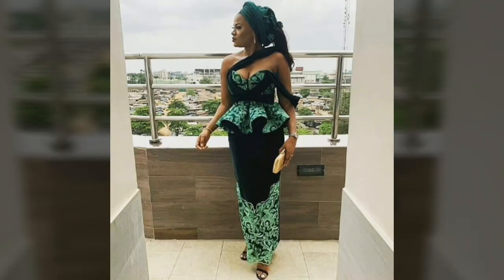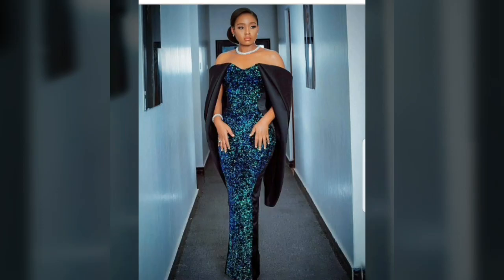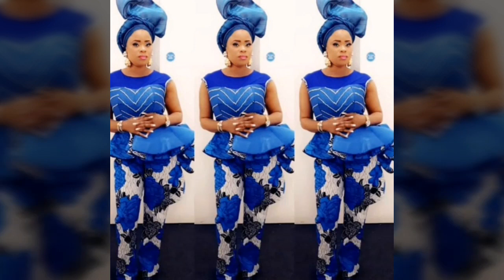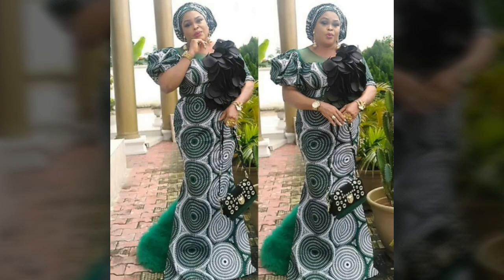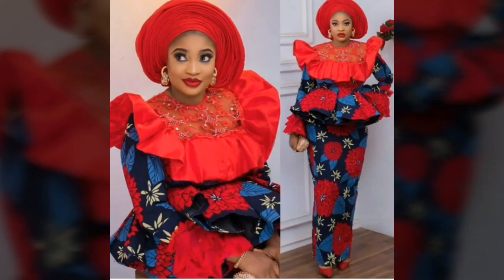This dress is sparkling outfit, so stylish. Check out this stylish outfit, so classy and unique, beautiful outfit. Wow, look at this cocktail party, red carpet outfit. Check out this, this is so amazing. Very gorgeous and adorable outfit. Look at this Ankara jumpsuit, so stylish and elegant. Wow, look at this super gorgeous floor-length Ankara design. Look at this Ashebi stylish and beautiful outfit.